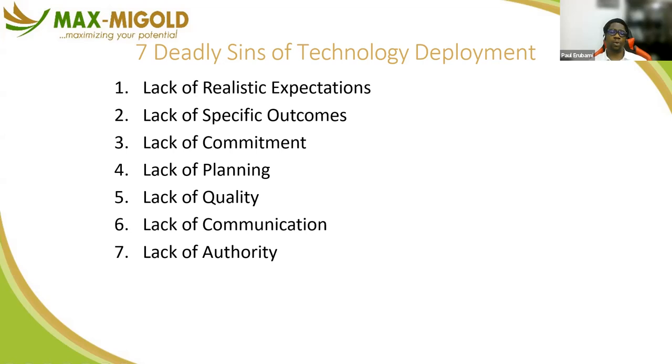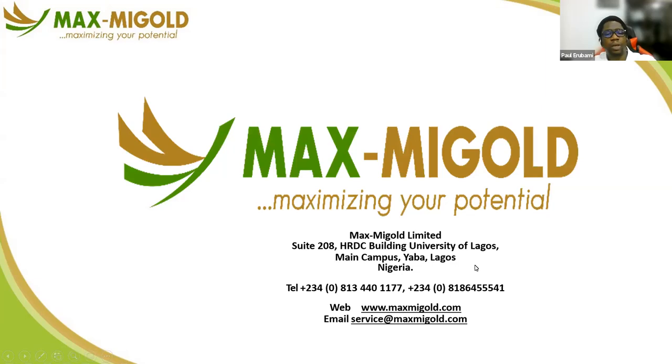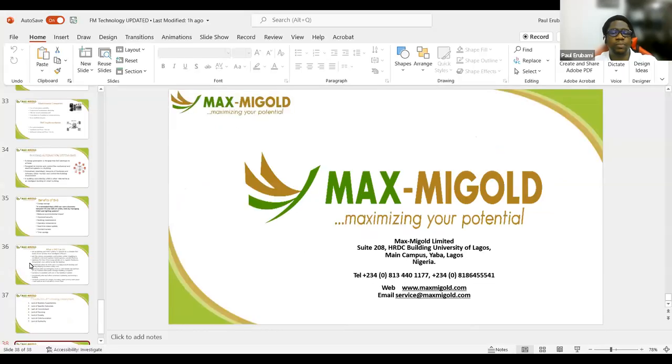It's better to take a small section and test it out with technology than to roll out across the organization in one big swoop and then fall flat on your face. Another pitfall is lack of communication and lack of authority, especially for the FM, being able to handle change management within the organization. Because if you are not high enough in the organization, you may not be able to force people to adopt what you are trying to bring into the organization.